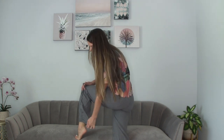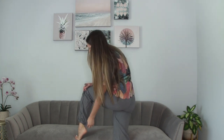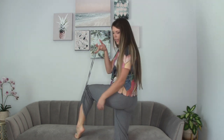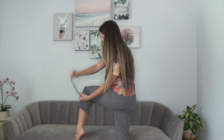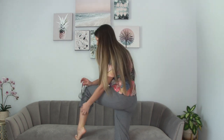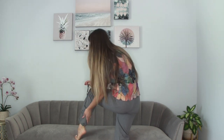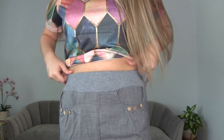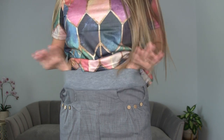I'm going to put a leg up here for you so you can see. It has an elastic ankle down here, almost like a jogger. And what's really cool, they have this string and you can lift it up like here and you can tie it if you like, a little bow if you want it to be more capri-like. So that's really awesome. They remind me of the 2-in-1 pants. And they have pockets right here, as you can see. They're functional pockets and an elastic waist drawstring.